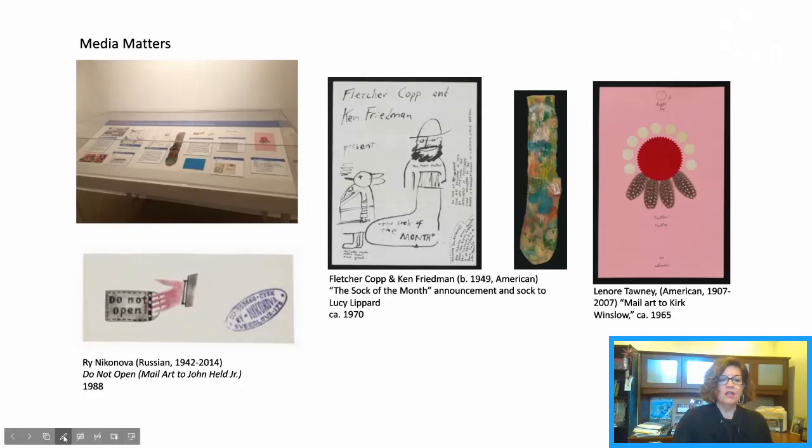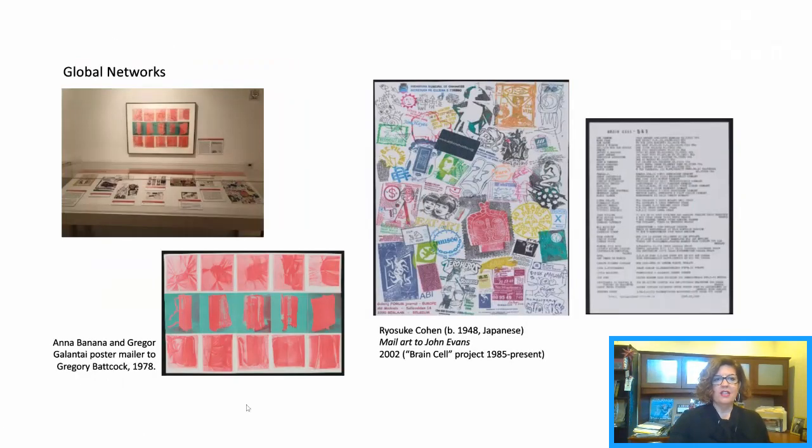So here, the Postal Service or the postal system allowed her to exchange these types of images and pieces of paper with her thoughts and her creations with artists in other countries that lived under different conditions.